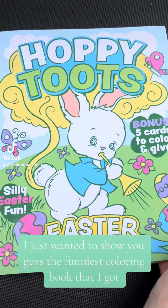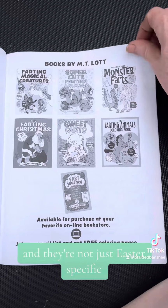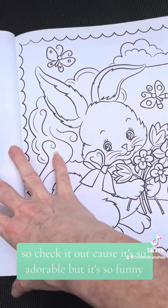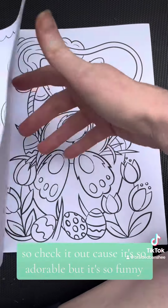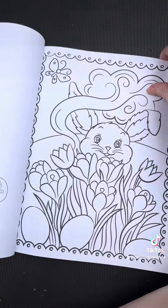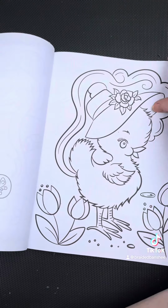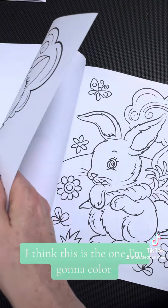I just wanted to show you guys the funniest coloring book that I got. And they're not just Easter specific. So check it out because it's so adorable, but it's so funny. Just pages and pages of Toots. I like this one. I think this is the one I'm going to color.